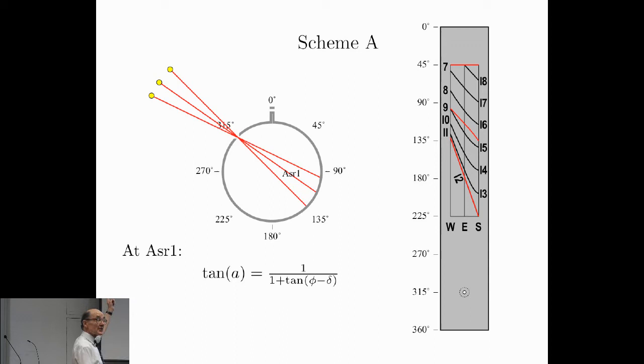The evening prayer is said just after sunset for similar reasons, and that's dealt with by the horizon line, so I've got that for free as well. That's another reason for having a horizon line rather than a sloping horizon line. That leaves only the mid-afternoon prayer, Asr. So we've dealt with Maghrib, we've dealt with Duhur, and so Asr I dealt with separately. And so I'm going to put all these in red.